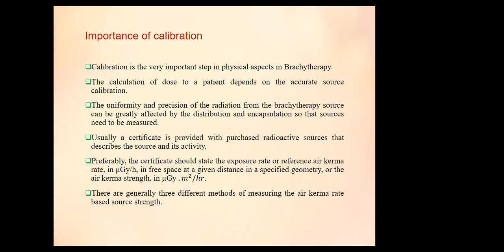So what is the importance of calibration? Calibration is a very important step in the physical aspect of brachytherapy. The calculation of dose to a patient depends on accurate source calibration. The uniform precision of the radiation from the brachytherapy source can be greatly affected by the distribution and encapsulation, so the source needs to be measured. Usually a certificate is provided with the purchased radioactive source that describes the source and its activity. There are generally three different methods of measuring the air Kerma rate based source strength.